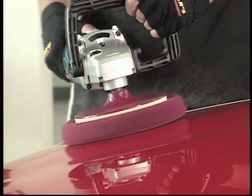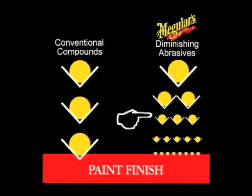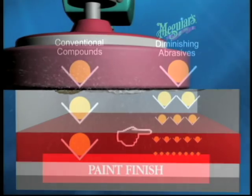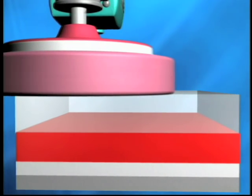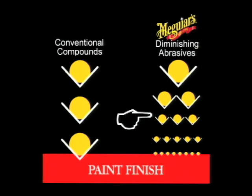Now, here's a secret that is very important to understand. When you quit buffing too soon, the unique diminishing abrasives in Meguiar's compounds will not have completely broken down and worked into the finish. You see, Meguiar's diminishing abrasives start out aggressive, abrading the paint and removing sanding marks and other serious defects. As you continue to buff, these diminishing abrasives gradually break down under pressure and become less and less abrasive as the surface becomes smoother, flatter, and more defect-free. At the end of the buffing cycle, these diminishing abrasives completely disappear, converting our compounds into non-abrasive polishes that begin to create high gloss. If you quit buffing too soon, you lose this unique advantage famous to Meguiar's compounds.